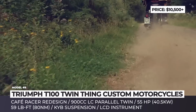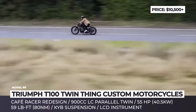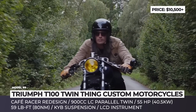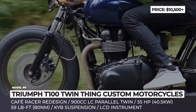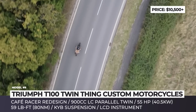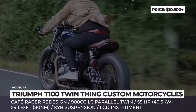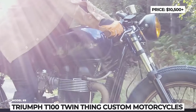The tubular steel twin cradle frame and handlebars were reshaped to achieve a cafe racer riding position, plus the headlight was given some distinctive cosmetic adjustments. In turn, the liquid-cooled parallel twin that makes 55 horsepower was left untouched. We would also like to mention that this build was commissioned with assistance from Motone Customs and the folks at Transam Group.